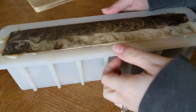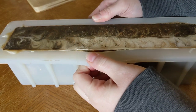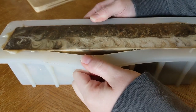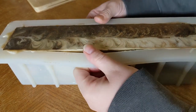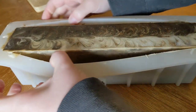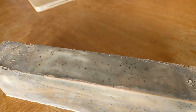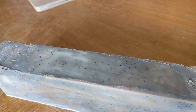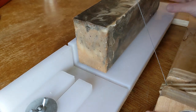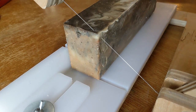Again, just like with my last three soaps, this one took a very long time for me to decide to cut it because I added like twice the amount of liquid as usual. I think we're gonna let this sit out for 20 minutes before I actually cut it. Okay. I think I say that every time.